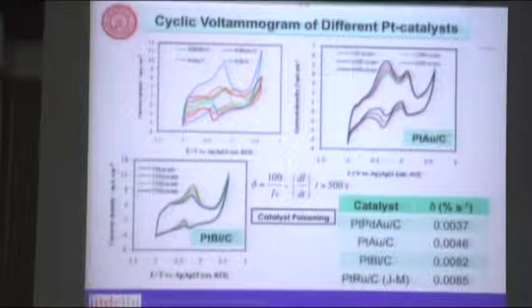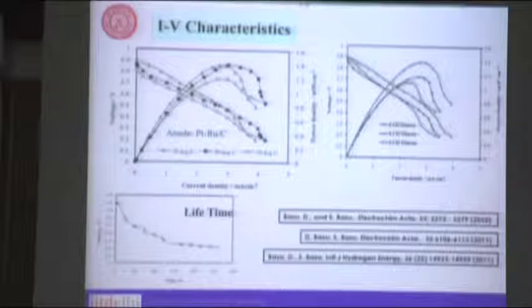So we were working on platinum, palladium, bismuth, platinum gold, platinum bismuth. We got good results on platinum gold and platinum bismuth, which is the blue color showing high current, and you see the poisoning effect is not much, even when we go to greater scans. So we did a lot of studies on how degradation takes place. Then we could go, as I said, from microwatt to milliwatt, about 1.4 milliwatt per centimeter square, which we reported sometime in 2010, 11, and so on.